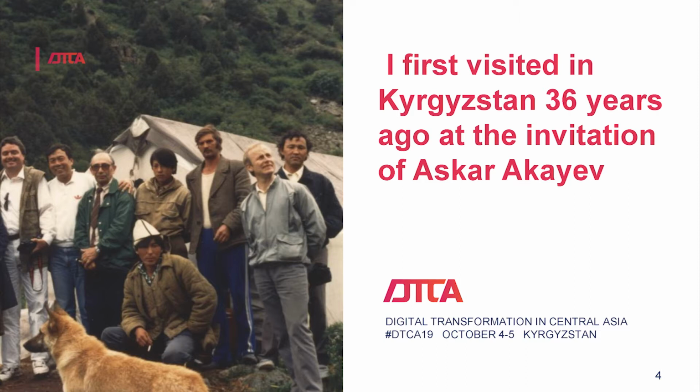But before I get started with that, let me just mention that I was in Kyrgyzstan for the first time 36 years ago. And here's a photo of me there, and many people cannot identify me in the photo. As usual, I'm the best looking one. So I really was in Kyrgyzstan, and I hope this photo proves that.